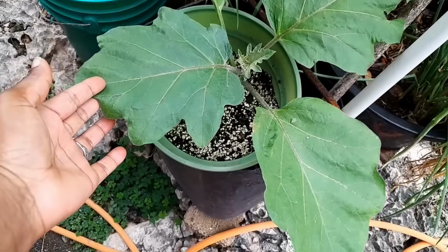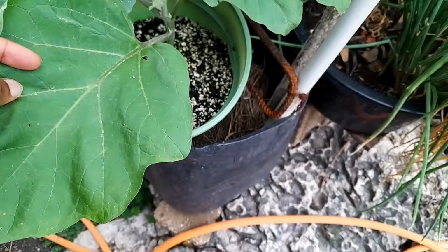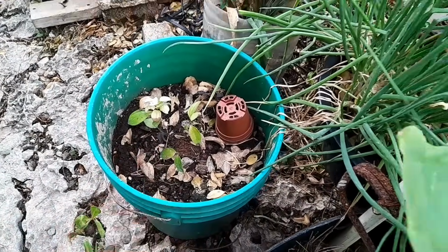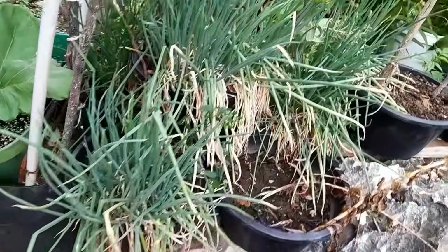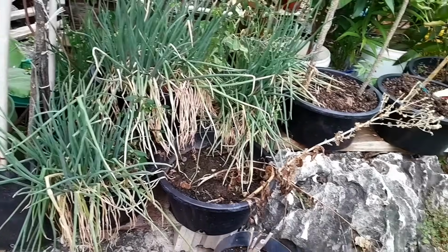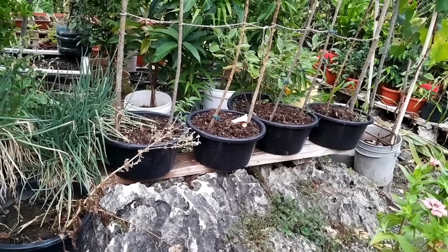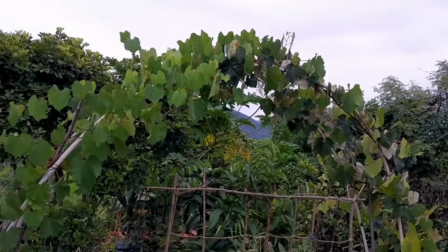Right in here, this is an eggplant. It is in its own container, but I placed it inside of the container with the grapevine. My cinnamon, guys, is struggling. I don't know what to do about that yet, but I'm sure going to do something about it. This is our everyday seasoning station. Those are scallions that we use every single day. You've been following me, you know those beautiful cucumbers that were there, they all died. But the grapevine, it is looking fantastic.